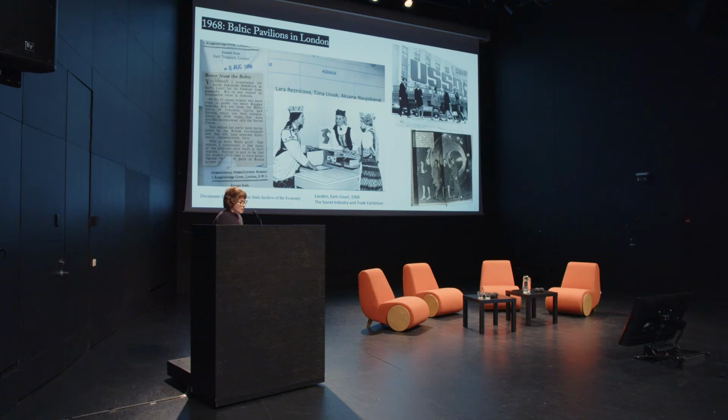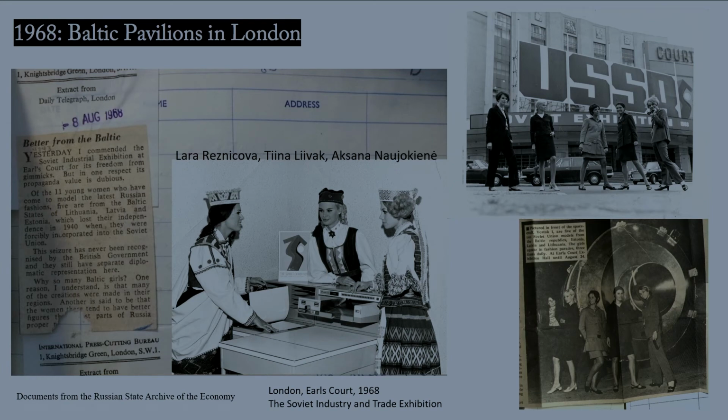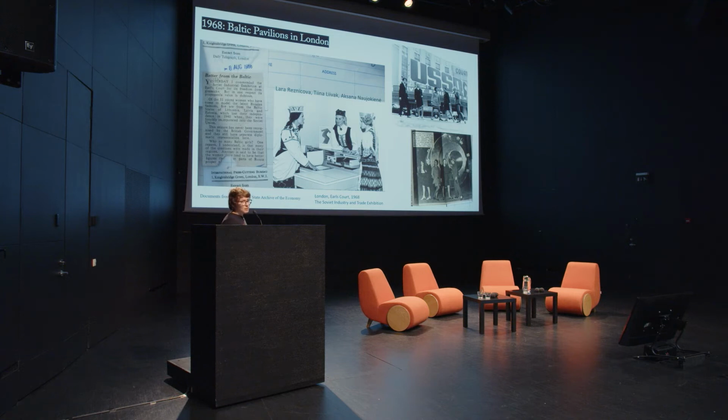And this is where I borrowed the title, better from the Baltic, a controversial title which I found in the Moscow archive. Of course I liked it because it again stressed that they were occupied, and these 5 girls coming from the Baltic. Of course, the commentary was a bit sexist, saying they have better figures and are better looking than the Russian girls, but in general that was the notion which also came from the architects. Particularly, I could quote the memories of Tadas Baginskas that they were better designed pavilions in general.